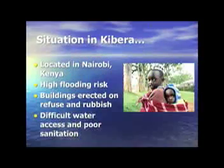So the situation here in Kibera is tough. Kibera is a very poor neighborhood in the city of Nairobi, the capital of Kenya. It has a high flooding risk, and a lot of the buildings are erected on refuse and rubbish. They're built on trash. There's a lot of instability when it rains, and a lot of these buildings will crumble down. And most importantly, it has difficult water access and poor sanitation.